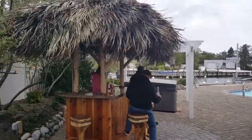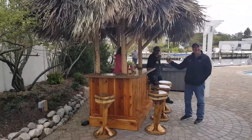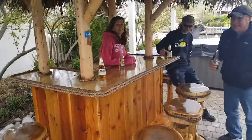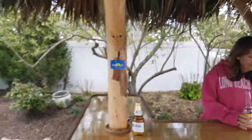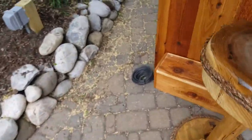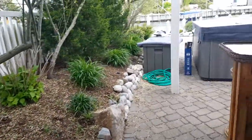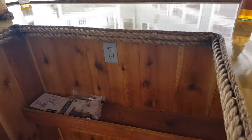Hey everyone, we are done here in LBI, and the Tiki bar is all done, the roof's done, TV's almost on, TV's up though, yeah, TV's up there, the electrical's going in, and we made this one so it plugs right in, so the guys are getting the outlet ready, and then behind the bar we have a shelf. Very nice. Beautiful shelf.